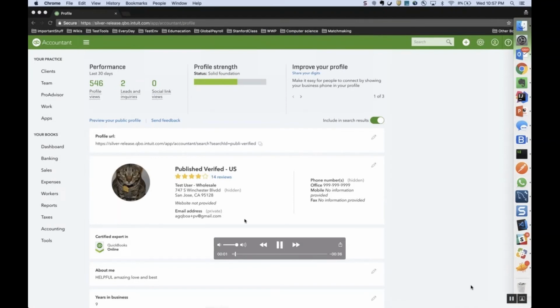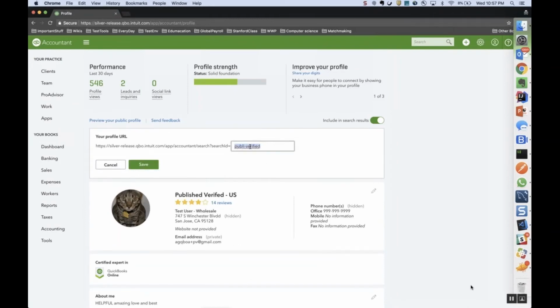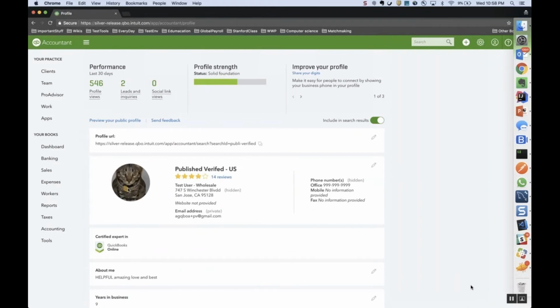So here we go. As you can see, we go up to the little pencil icon, click on it, and attempt to edit. If we do the correct name and click Save, let it load a little. And after a bit of loading time, we see that you've changed your URL name too many times. And so this is a small way to error check. We will only be allowing you to change your URL name 5 times.